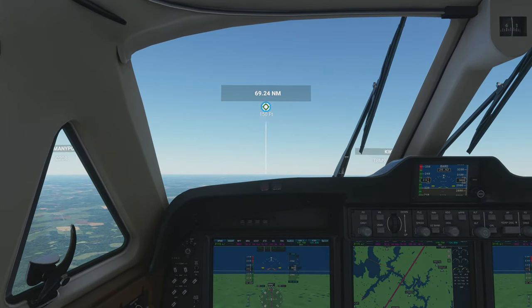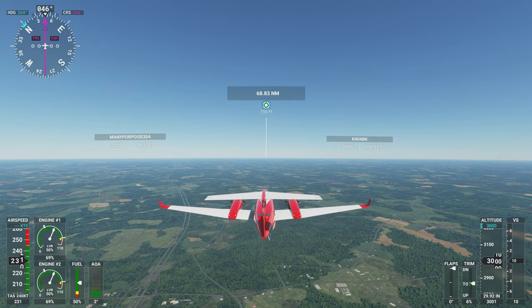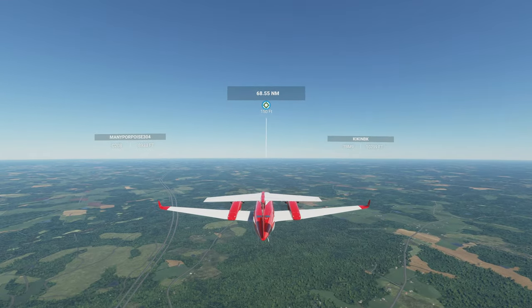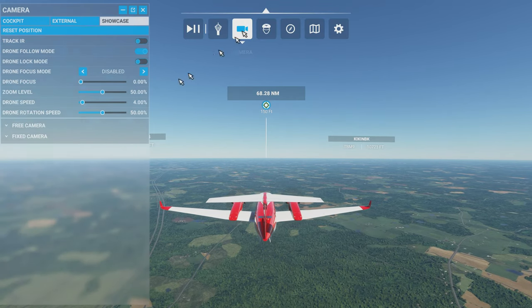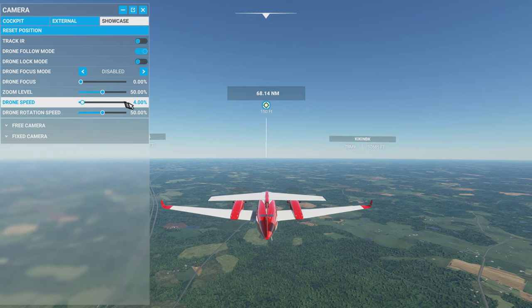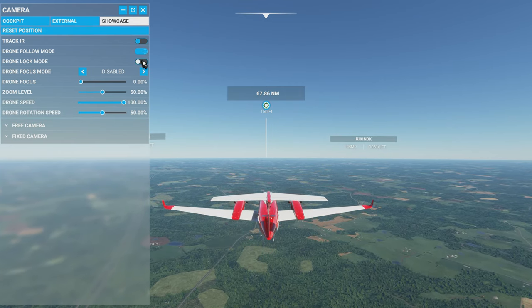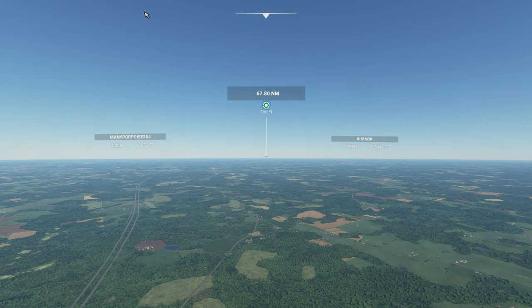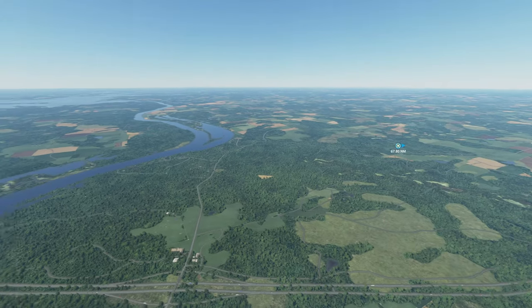So we do have a while to go. Let's go play with the drone a little bit more. So go outside. Reset the drone view. And this time we will let the plane go. And so let's just look around here a little bit more carefully. I kind of like these bodies of water.